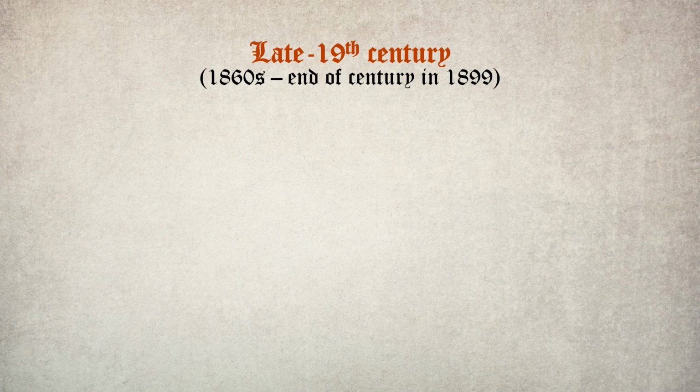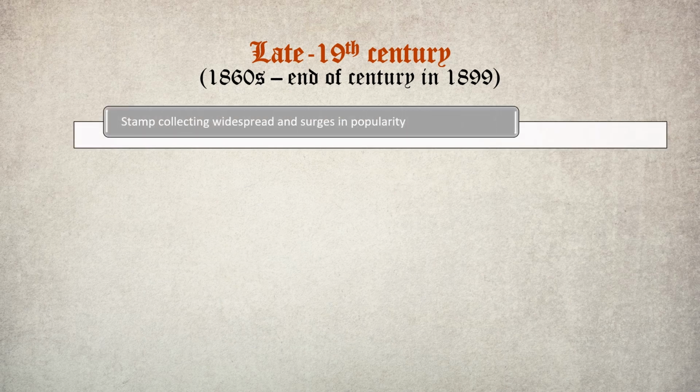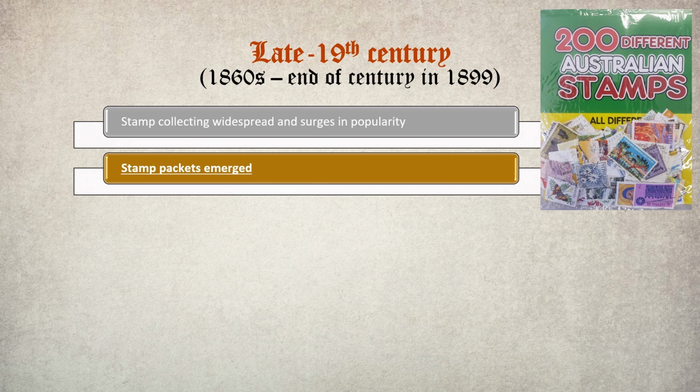The next period is the late 19th century, which stretched from the 1860s up to the end of the century in 1899. Historical evidence suggests that stamp collecting became a widespread hobby by the late 19th century and experienced a surge in popularity. Collectors started seeking ways to acquire stamps from various countries and regions. The origin of stamp packets is not precisely documented, but the concept of pre-packaged stamp packets, as we know them today, emerged during this period.